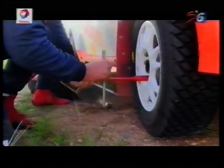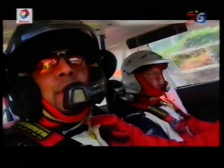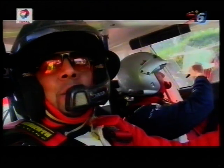Got the puncture in the first corner of the stage and I drove the whole bloody stage like that. You know, the rally's over before it even started. This is just not the way I wanted to start it.